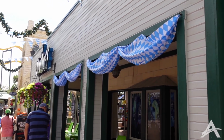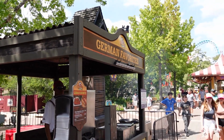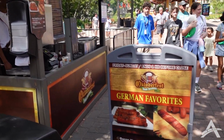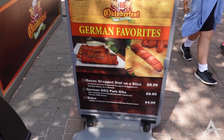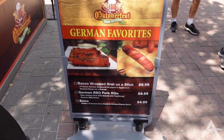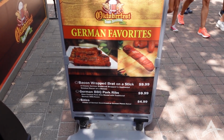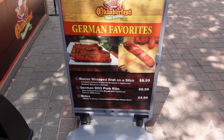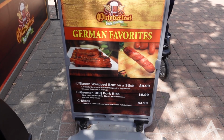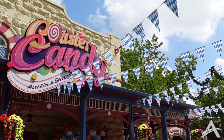So just across the way, next to Studio 6F is your next booth, which is the German Favorites booth. This is also right next to the House of Curiosities entrance. You can see we've got bacon wrapped brat on a stick, classic German bratwurst wrapped in applewood smoked bacon on a skewer, $9.99. German barbecue pork ribs, slow cooked pork ribs glazed with traditional German barbecue sauce for $9.99. And then you can get two sides if you want. They have German sauerkraut or German potato salad, and that's $4.99.